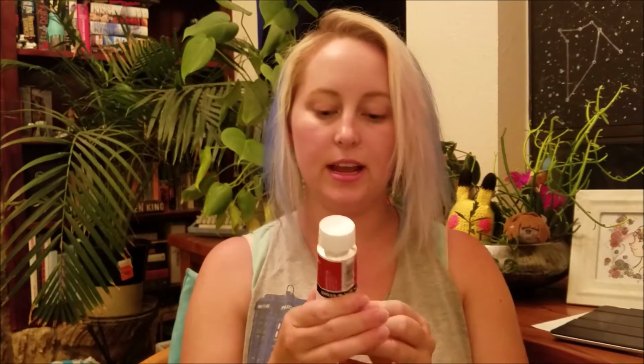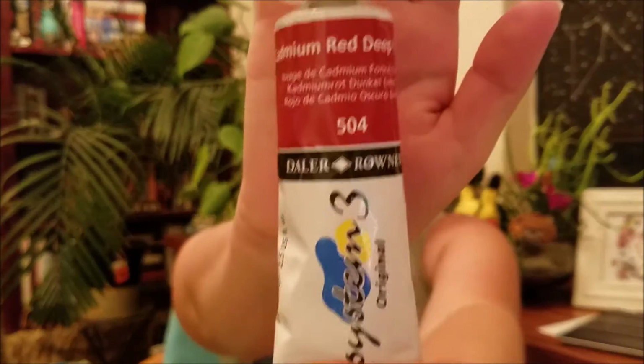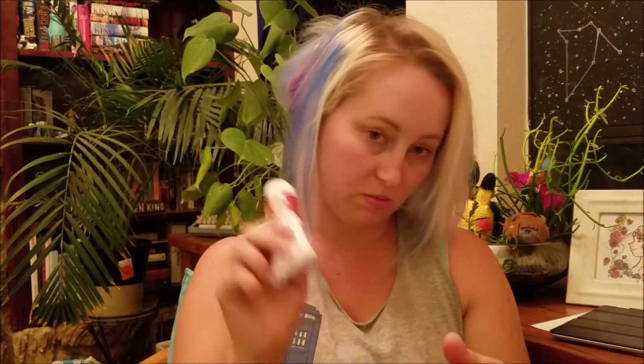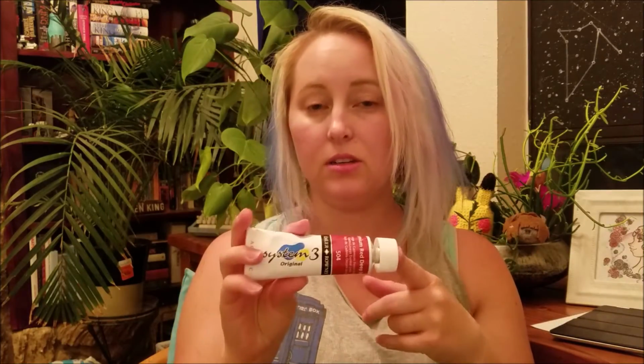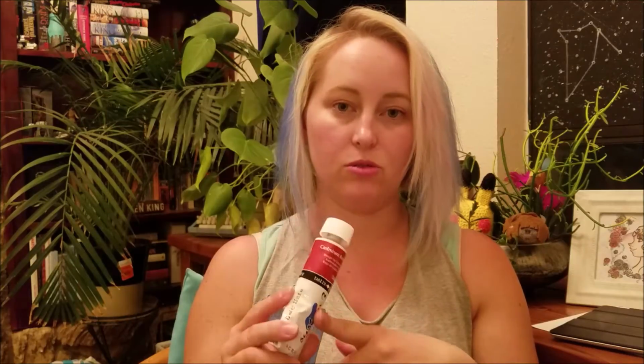So first off that I see in here is a Daler-Rowney tube of acrylic paint. This one is in Cadmium Deep Red. See if that focuses on there. It is 75 milliliters, so it's a pretty good sized tube of paint. It's their System 3 series. I would consider this student grade paint. You find it a lot in classrooms, but this is a pretty good brand of paint. You can normally find it at Michael's or at Hobby Lobby.